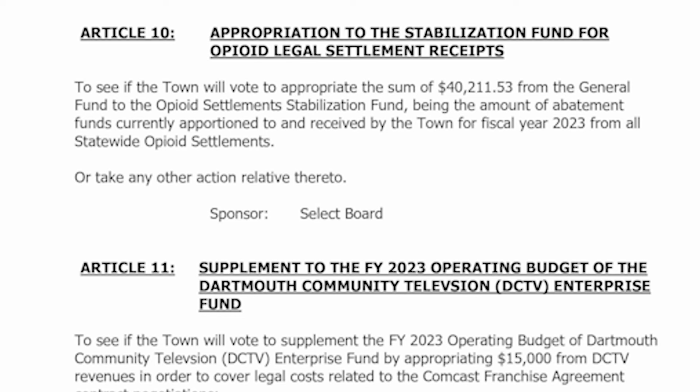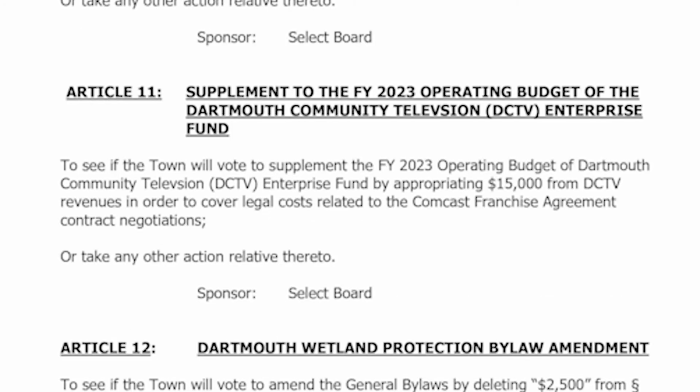This appropriates the sum of $40,211.53 to the previous article, the opioid stabilization fund. Article 11, supplement to the FY23 operating budget of the Dartmouth Community Television DCTV Enterprise Fund. This supplements the FY23 operating budget of DCTV for the appropriation of $15,000 in order to cover legal costs related to the bargaining of the Comcast franchise agreement that the town has.